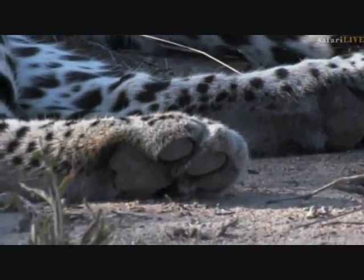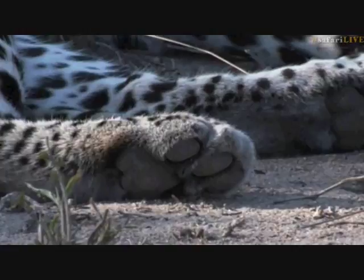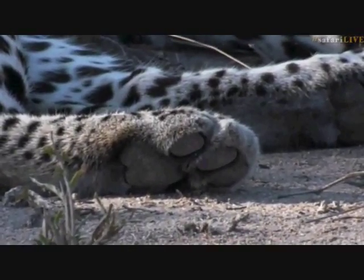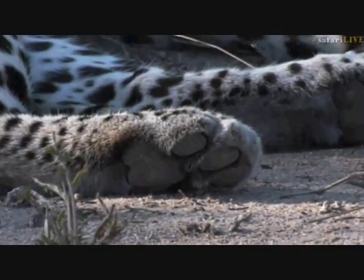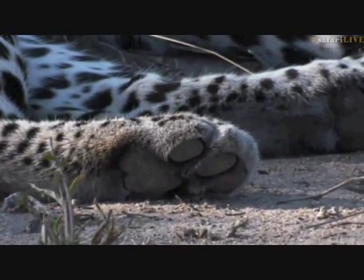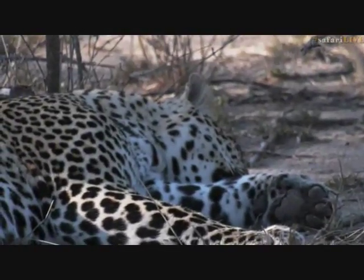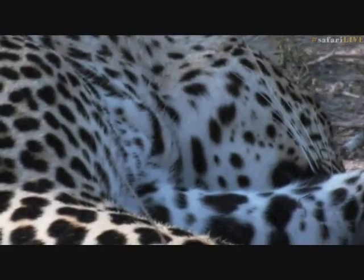Sassy, you say he's growing up into such a handsome boy. He is, isn't he? He's becoming a really stunning individual, and like I say, he's becoming big and powerful, and he's starting to look more and more like a male leopard. The other day when I saw him and I saw that little dewlap starting, it's almost like a proud moment when you see a leopard coming of age and that little dewlap starts to hang down, and it really is very special to see him growing.